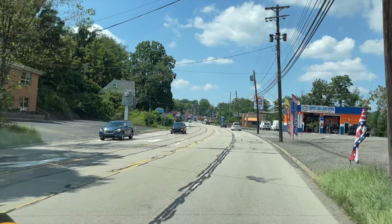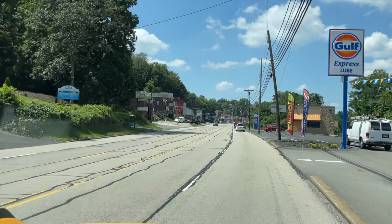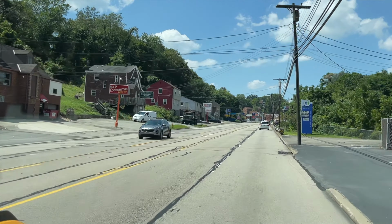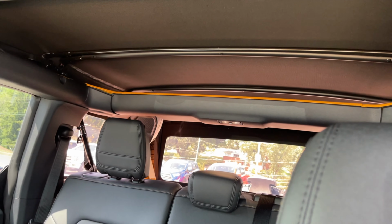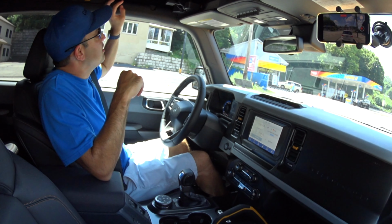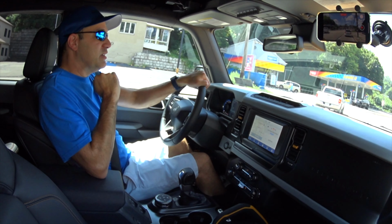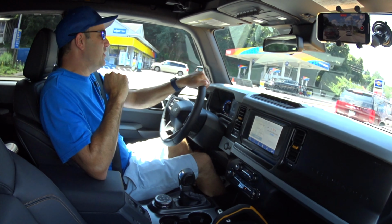But the view out is great. You have a very commanding view of the road. You are up real high, which is awesome. A very boxy vehicle, so you can see your edges of the vehicle. You can see out behind you pretty good. Another nice thing about the Broncos compared to the Wrangler, it has the curtain airbags. They did put them into the roof, which Wrangler doesn't offer. So that is a nice safety benefit there.